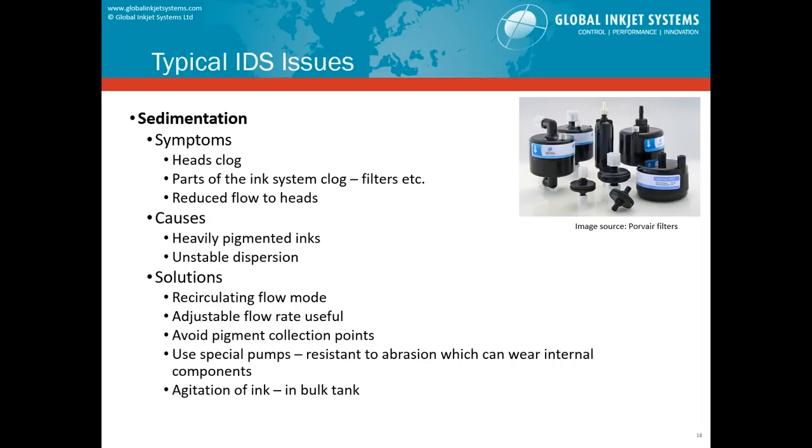You also potentially need to use special pumps. And again, I've covered that before. They need to be resistant to abrasion and wear. And the other thing that you can also do with a heavily pigmented ink is you can actually have some additional agitation down at the bulk ink supply. So lots of different options to work around.